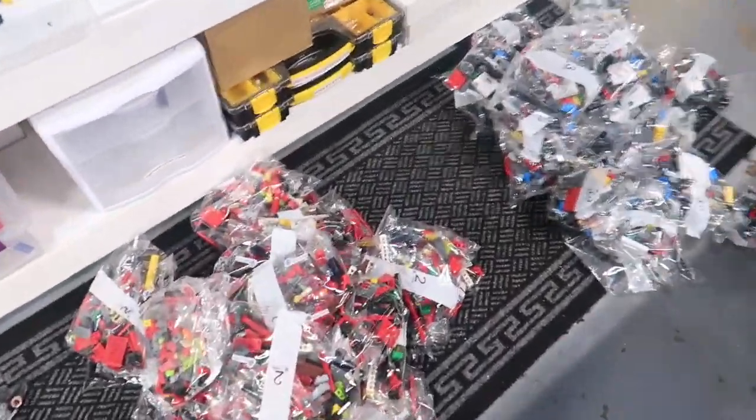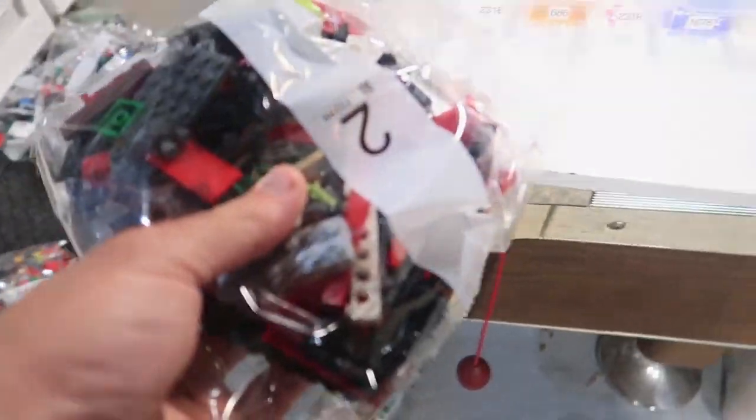What bag do we start with? 2, I think, is the biggest. No, 3, yeah, 2 is probably the biggest. 1 is pretty small, very small. So I'm going to start with the biggest one and work our way down to the smallest one.